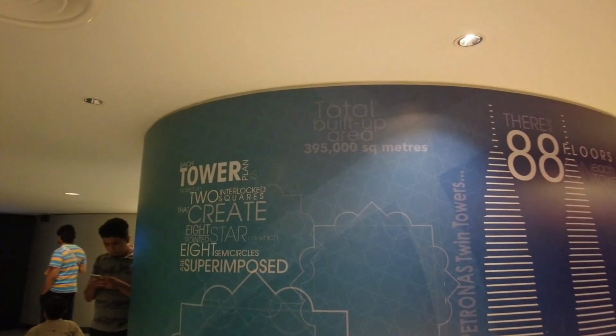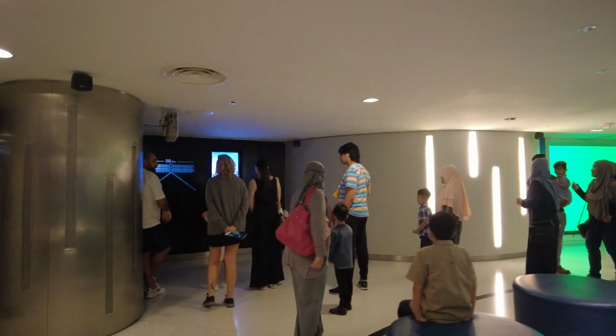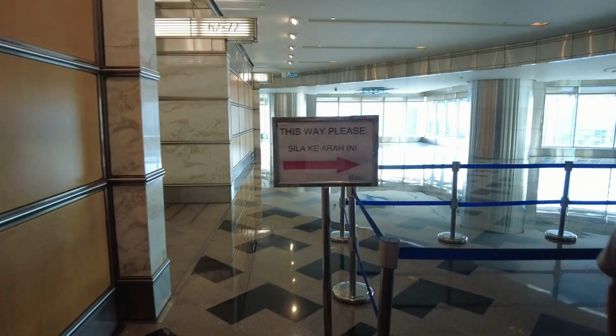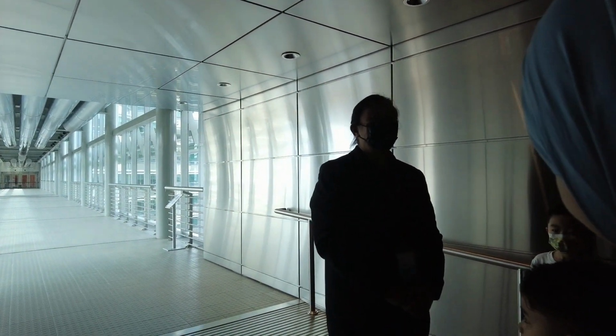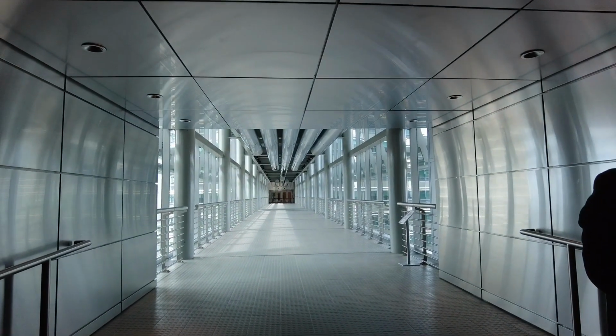Did you know that 55,000 pieces of glass panels clad the Petronas Tower? Whoa, 55,000, that's a lot. There are 88 floors on each tower. It looks like more than that, but it's not, huh? Let's go up.